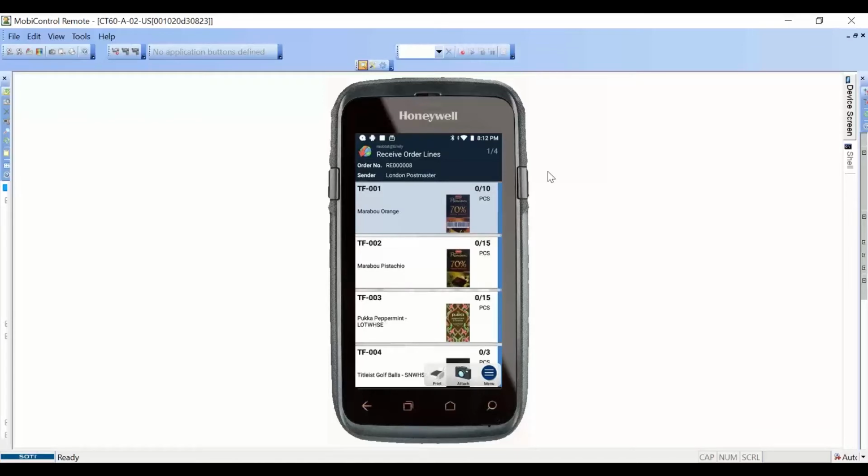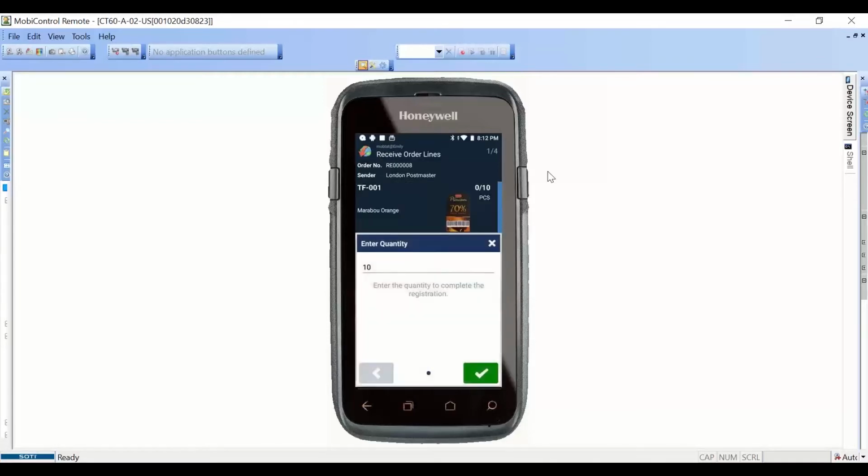So here again, just really intuitive as we go through. We could click on one of these products manually, or we can just go ahead and scan it to get to the next step. So I'll scan my barcode here. Here is where I really like to highlight that this is really just an extension of what you guys have set up in NAV and BC. On the NAV Business Central side, your system will know you have 10 that you're expecting to receive, and that number will automatically populate within our system because it's just pulling the data from that ERP. So I'll go ahead and count my products, confirm that I have 10, and click this green check.